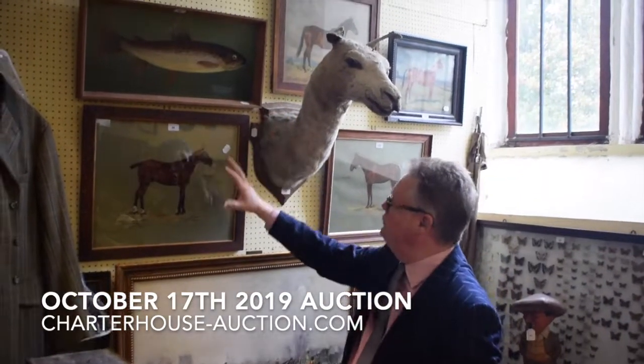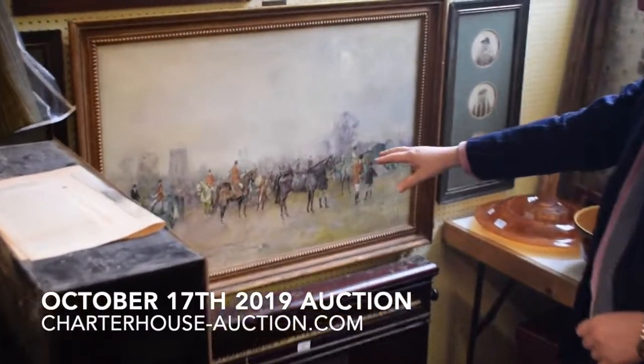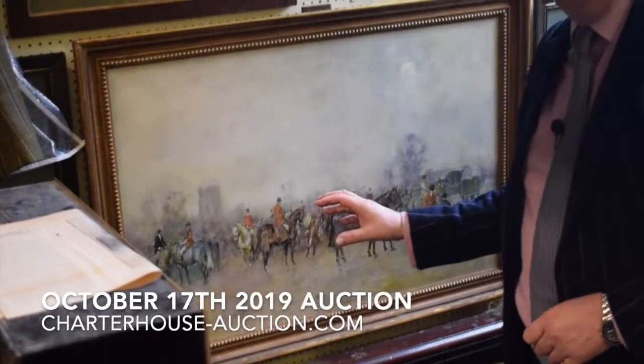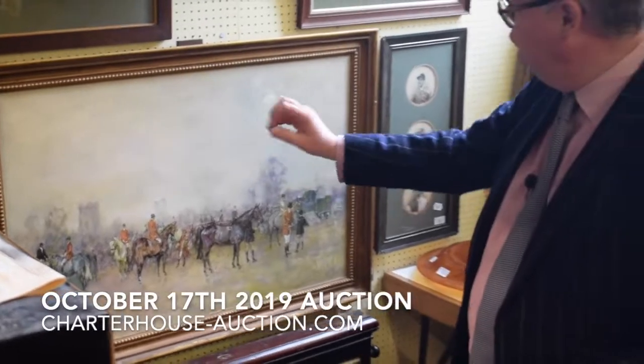We've got fish, we've got horses, and this is a fantastic picture here by Michael Lyne. We've got this on the front of the cover. It looks absolutely stunning. It's entitled I Think It's Clearing, which is rather like the weather at the moment. It's pretty terrible. Estimate on that sort of 2,000 to 3,000.